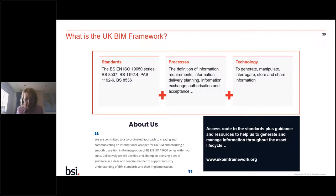Now, importantly, the UK BIM framework was mentioned a number of times in the construction playbook that was published in 2020, but it's actually mandated through the information management mandate that is explained in TIP 2030. So if you're a public sector organisation that is procuring through the primary public bodies, then the UK BIM framework is likely to be of relevance to you.